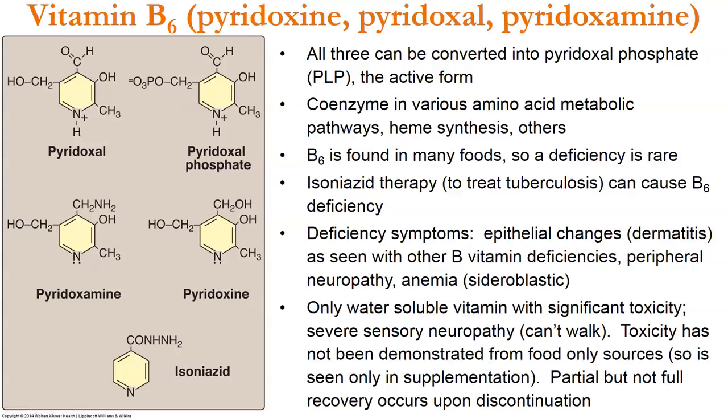Vitamin B6, this is the only one where you can actually have a significant toxicity if you take too much of it. So vitamin B6, there's several forms. It can come in pyridoxine, pyridoxal, pyridoxamine. I just call it vitamin B6. That's a lot easier, right? There's not much difference in the structure if you look at that. But what's the function of vitamin B6? It's involved in various nitrogen metabolism pathways, including amino acids, heme synthesis, and others.